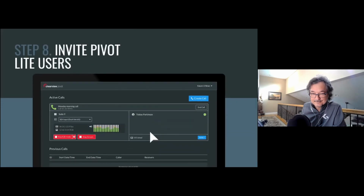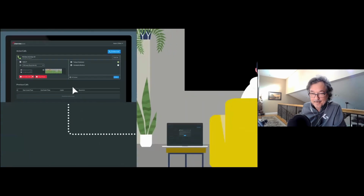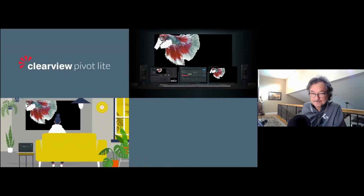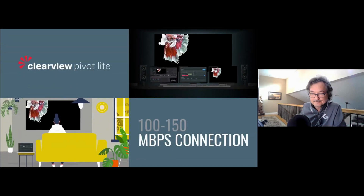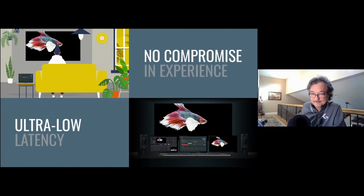Your DOP is working from home without a Sohonet Media Network connection, but you want their feedback too. Adding them to the call is simple. All they need is a Pivot Box Lite and a 100 to 150 megabits per second internet connection to access the service and join your review, with ultra-low latency and no compromise in experience.